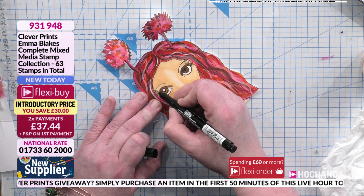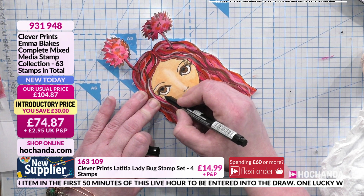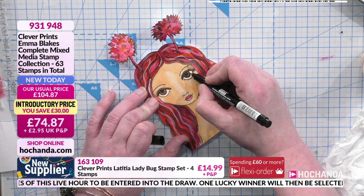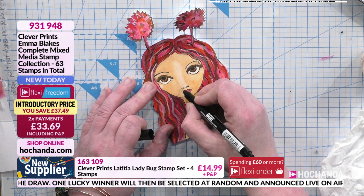I mean, I always put all the detail back in. Yeah. And I'm fond of black. Not everybody is. You can do whatever you want. Well, this is true. You can use whatever lining you like. If you've got a kind of slate grey, if you're not wanting the... I do like the strength of the black. I do like the bold.